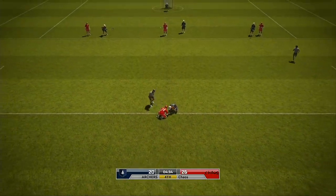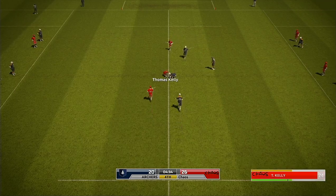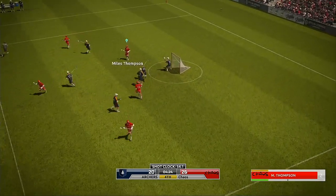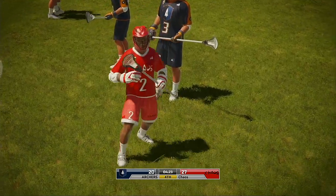Back to the face-off X again for another big possession. 24 cinches it, and the home team goes straight on attack. Thompson shoots. What a rip from Thompson.